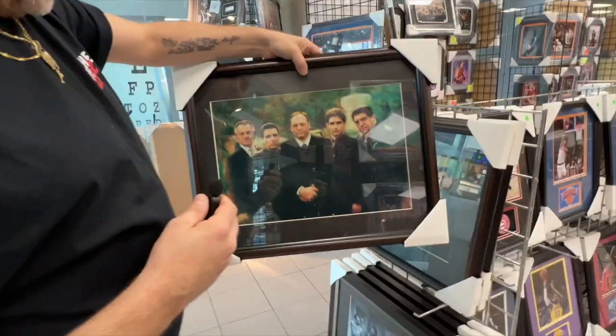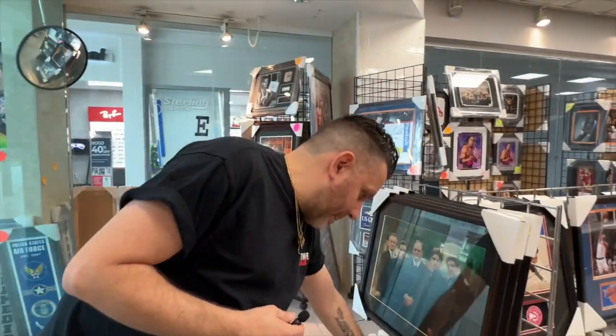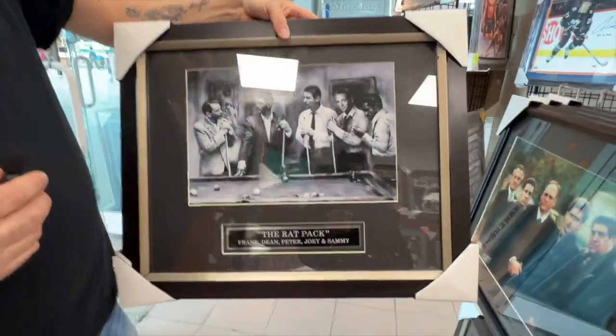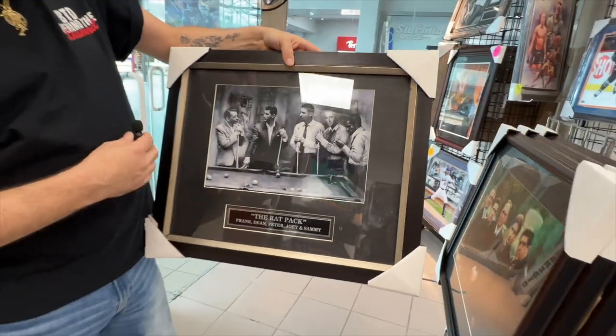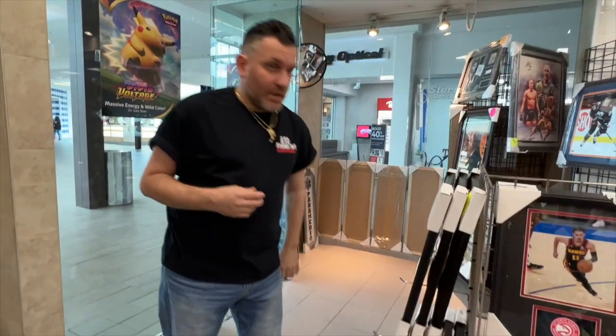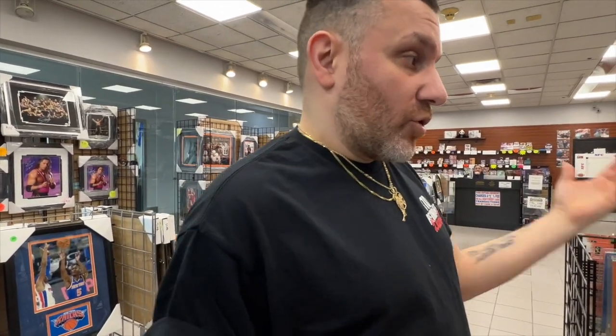You got the Sopranos. And we got the Rat Pack there. Look at that. Sinatra, Dean Martin, Sammy Davis Jr. Can't go wrong with that. All right, and guys, he also picked up 300 McFarlanes. So if you guys like McFarlanes and stuff like that, he's got a ton of McFarlanes at really good prices too. And I'm sure he'll give you a deal, like I said. All right, he just picked up 300 of them. So you should come on down and check it out.